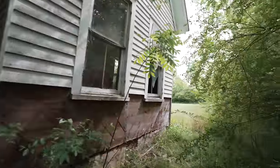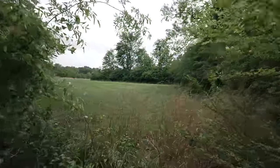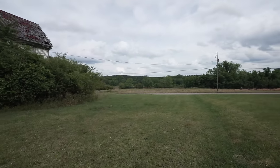We're going to head to the other house. We're going to head to Dr. John's house, which is across this field. And this is what we see. Just so you guys know, it's absolutely empty.